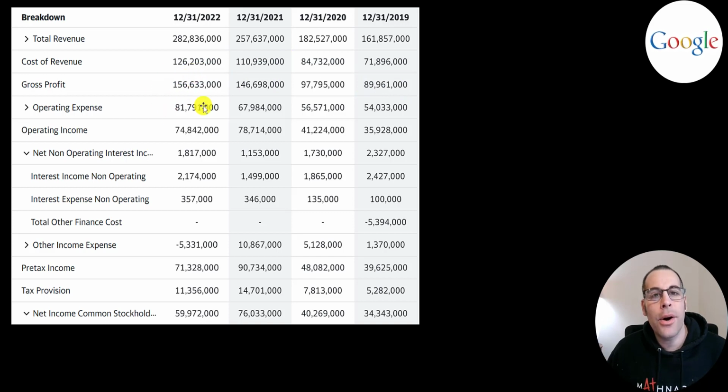Then below that is their operating expenses. These are all the expenses not directly related to generating the revenue. That's 82 billion. Gross profit minus operating expenses gives you your operating income. That more than doubled from 36 billion to 75 billion. It is lower than 2021's number with higher revenue, so their margins are getting worse.